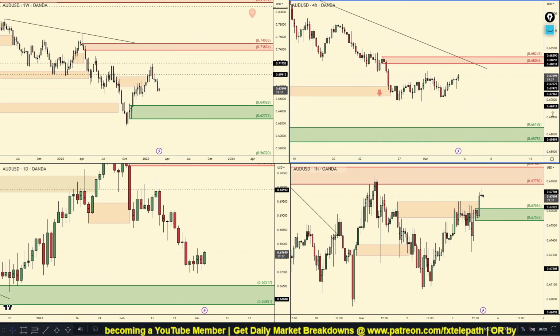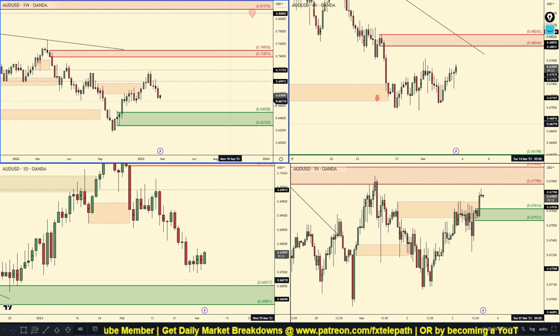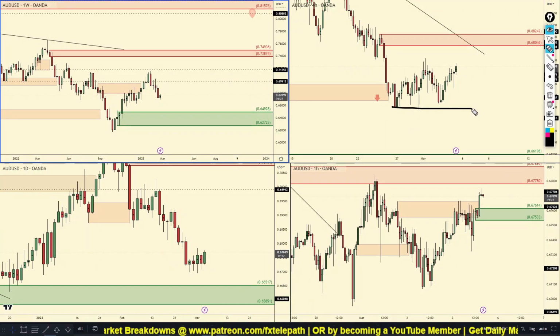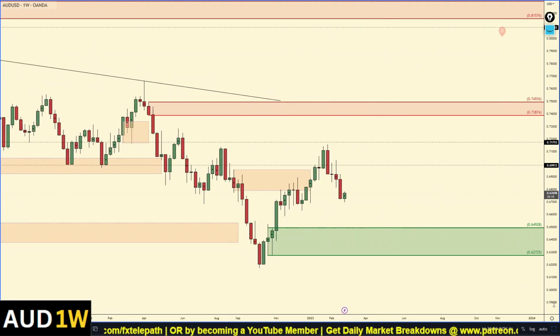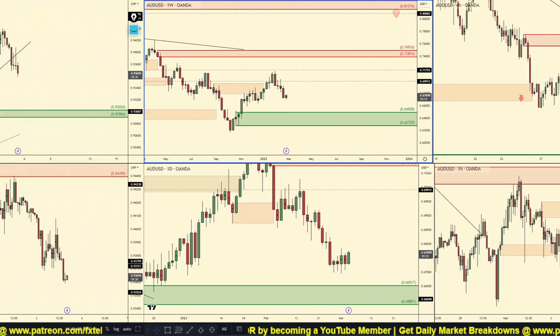We just need to wait for a new 4-hour supply zone to be formed, or look for confirmation in that 4-hour supply zone I pointed out, or wait for a new 4-hour downtrend where we break these lows, and then we can look to potentially day trade short the Aussie US dollar, like I said, with clear profit margin down to 0.649 at that weekly demand on the Aussie US dollar.